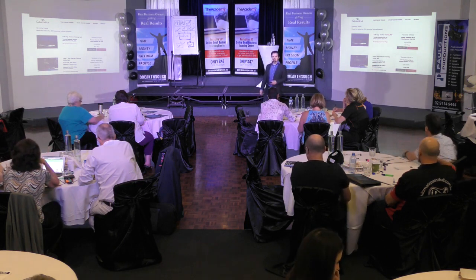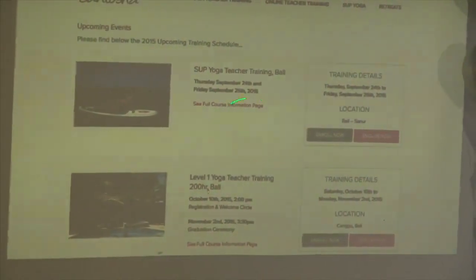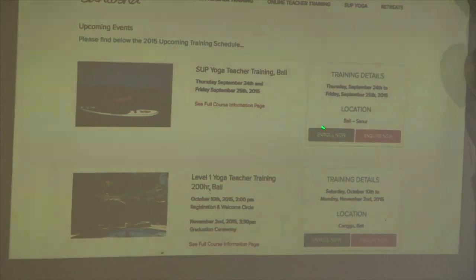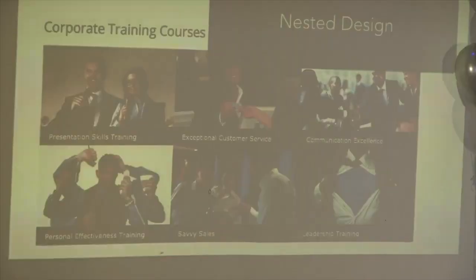So here what we're doing is we've built good calls to action in. This is like an upcoming events type junction box category page. They've got an image of it, they've got some headline when it's on, and there's a link here to get the full info. But then there's calls to action as well. So they can enroll now or they can inquire now. So they can take action from there as well. And this page is working really, really well.